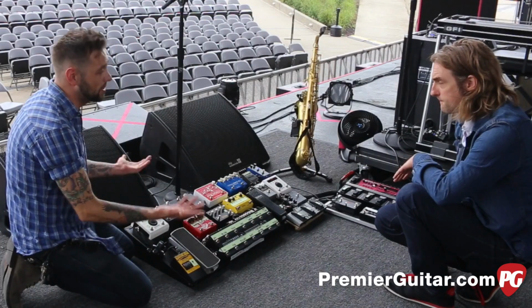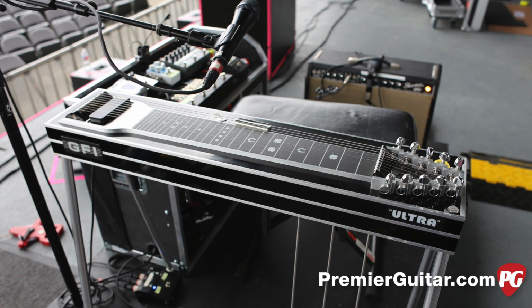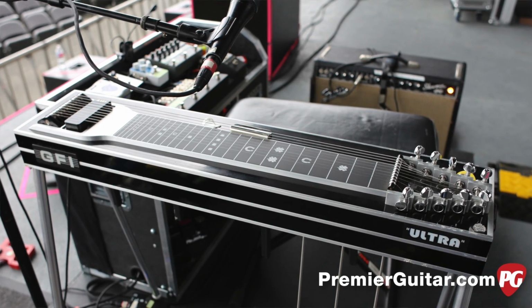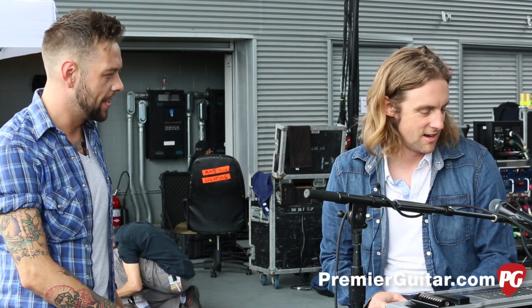Pretty cool. And then also on this tour, you're playing lap steel, right? Pedal steel, yeah. Or pedal steel, excuse me, that's even harder. Jeez Louise. How much of the set is played on pedal steel? Is it about half and half? Depends. It's not half and half. It's probably 2 or 3 songs at most a night. But it's one of my favorite places to be on stage.